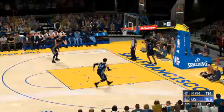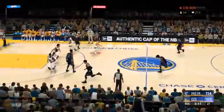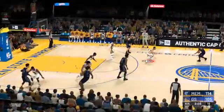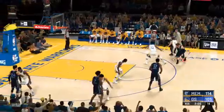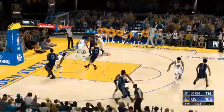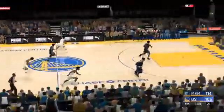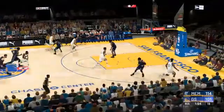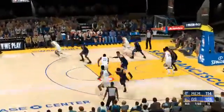Free throw good. Wiggins. Here's Morant. Baseline try. Second chance shot. No good from Valanciunas. And he gets a lot of points right there at the rim, but the defense determined not to give up the easy deuce there.